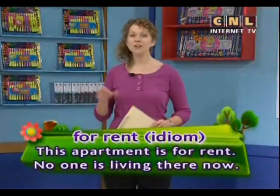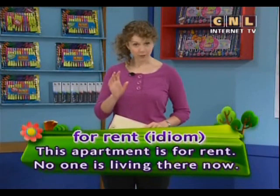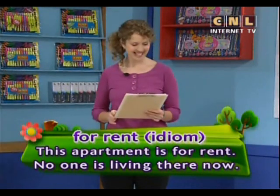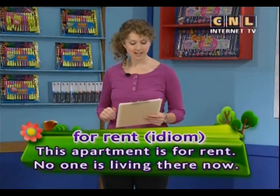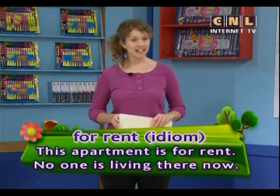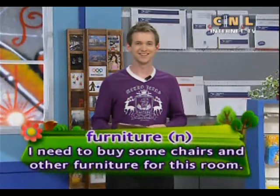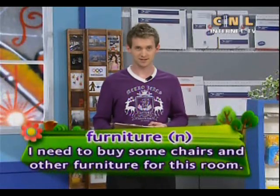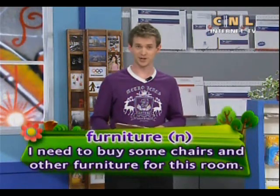So let's look at our keywords together. The first one today is for rent. For rent. This apartment is for rent. No one is living there now. Furniture. Furniture. I need to buy some chairs and other furniture for this room.